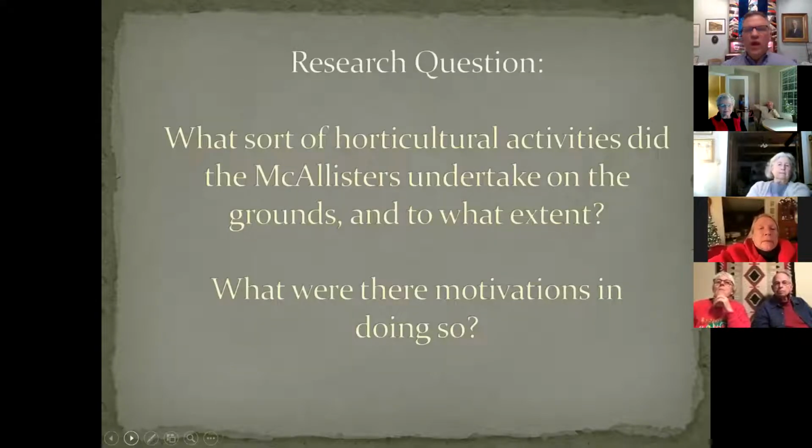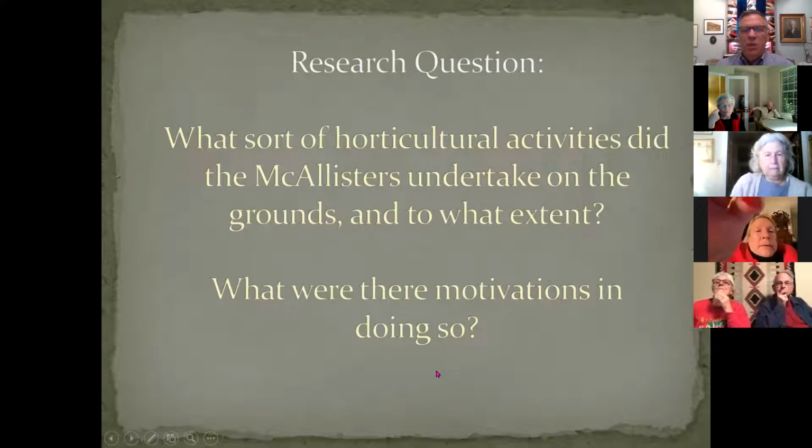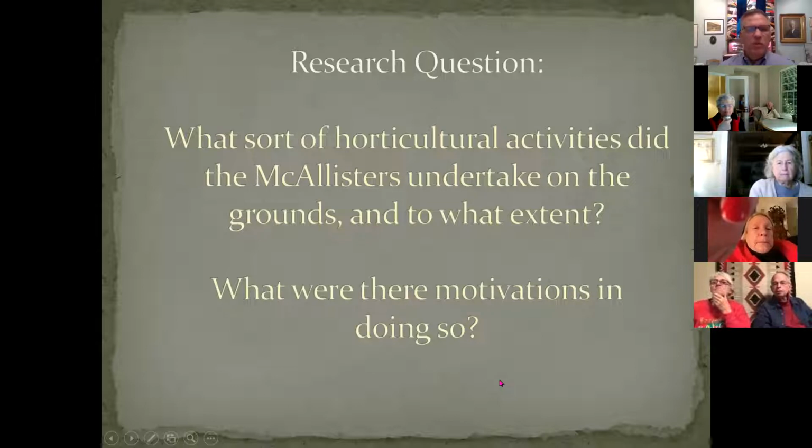Okay. Well, you folks know that I always like to start my presentations, as I have started the research itself, with a research question or one or two research questions. The question that started this particular research was that as we began to understand that the McAllisters were horticulturalists here on the grounds at 423 North Cascade, we kept getting more and more information, and we began to wonder, to what extent were the McAllisters doing this? And then a natural follow-up from that is, why? Why were they doing this? I've got it written here as, what were their motivations in doing so? So that's what we're going to be focused on tonight.